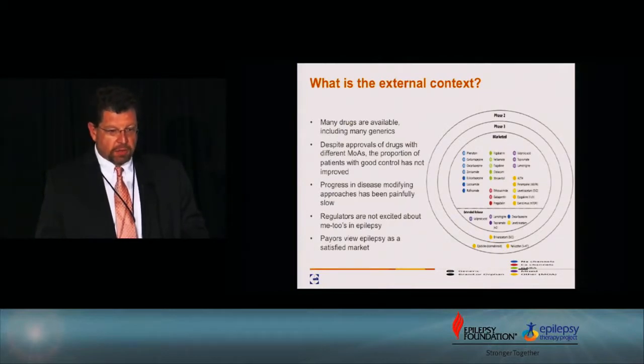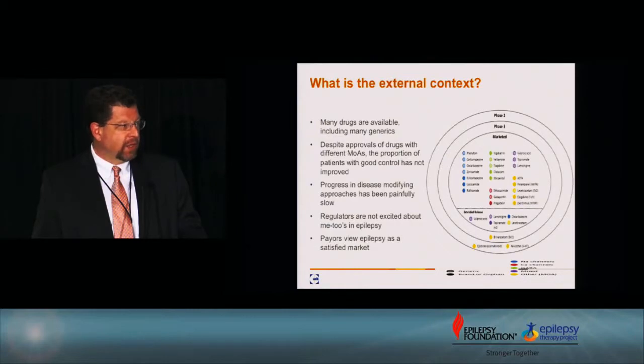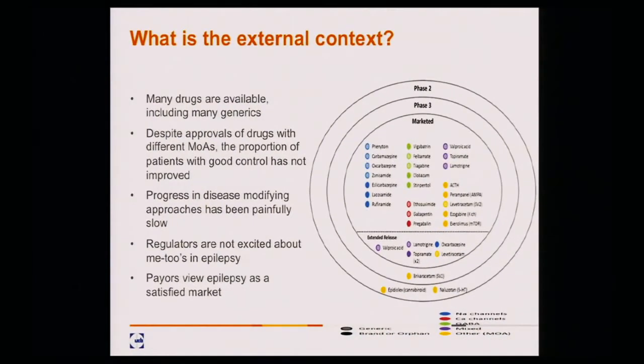If you actually talk to regulators, we're not talking just in the US, but across the globe, they're really not terribly excited about Me Too's. Reformulations are not terribly exciting to them. Regulators are also interested in innovative therapies. And if you talk to payers, they're also not terribly excited about epilepsy.